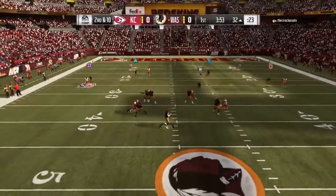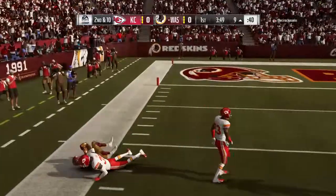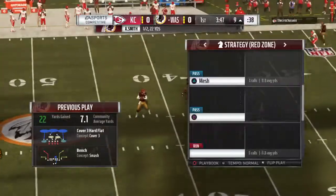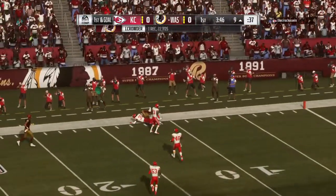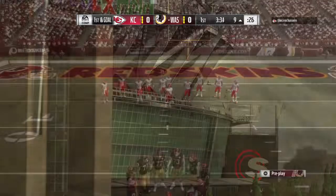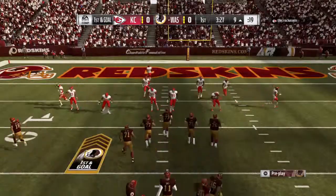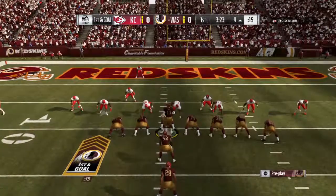Second and 10, Smith again. This will be caught inside the 10. And they move this all the way down to the 9. A good pickup there, a 22. Redskins with their first trip to the red zone thus far. They're looking at a 1st and goal from about the 9.